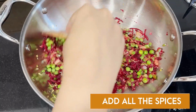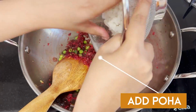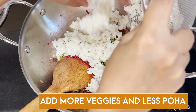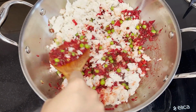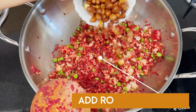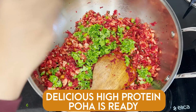Adding in all the spices as per your own preference, and then I'm adding the poha to this. Now you can see that I'm adding very little poha to it. The key to this fiber rich poha is adding more of the veggies and less poha, that is less carbs and more fiber rich veggies. And then I'm adding to this my roasted peanuts, and a delicious high protein and high iron poha is ready.